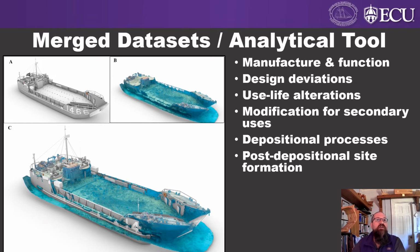Related to that was their modification for secondary uses, and this is more related to the specific use of the LCU 1466s at Kwajalein Atoll. And so we were aware that maybe the photogrammetric data would give us some insight into that. The last 2 points here were really that there's a story about a particular LCU, it has a particular narrative about how it went down, and we're still interested in finding those definitive clues to identify the site. And so we're interested in the depositional processes and whether that could be reflected in the photogrammetric data.